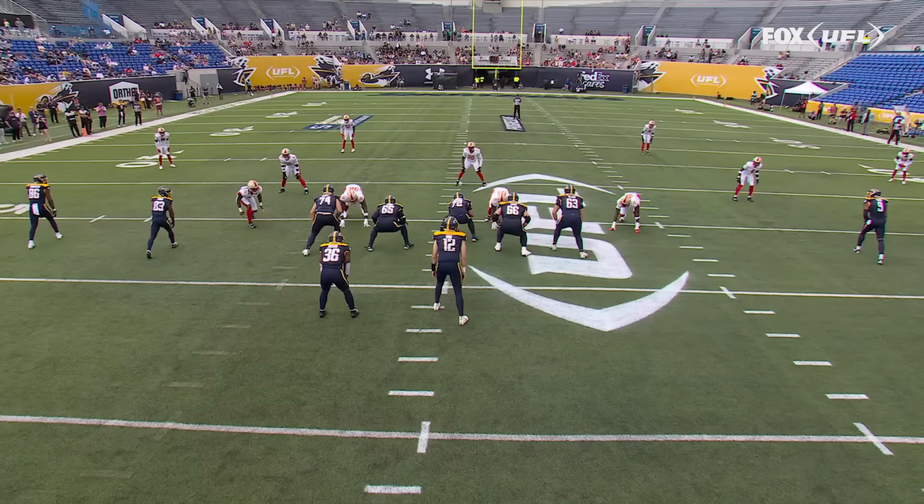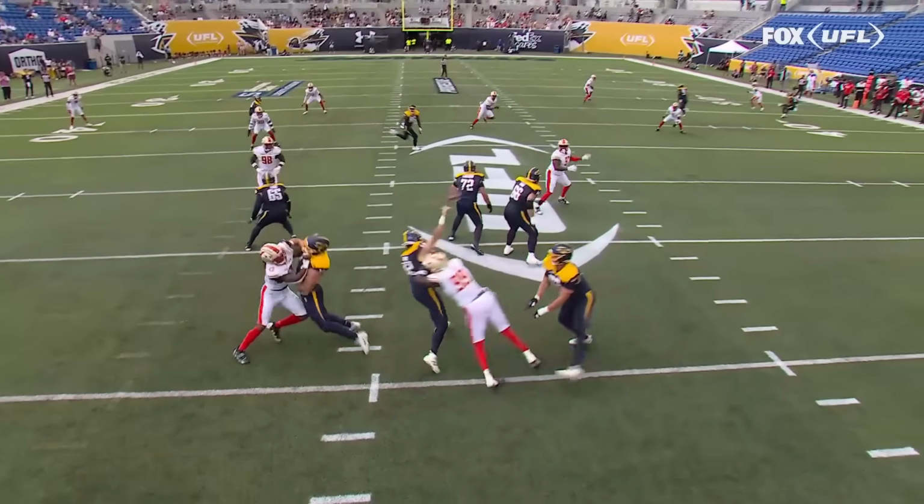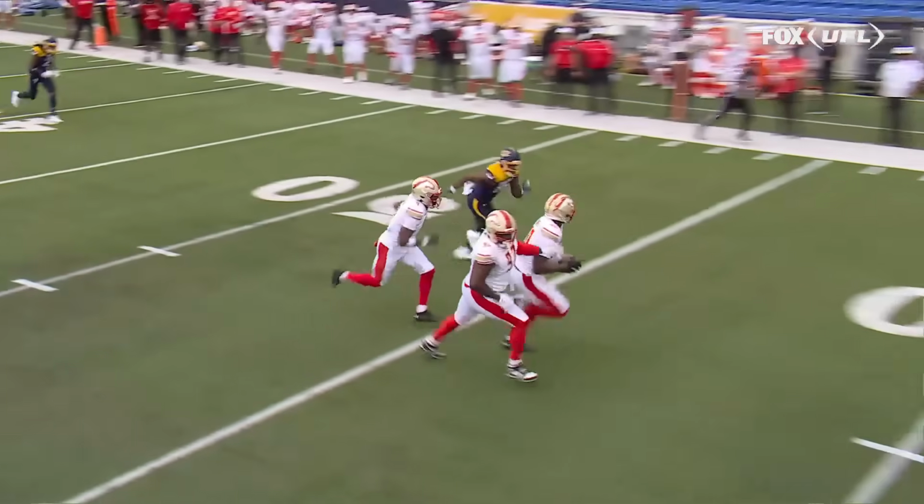You know, is there any sort of contact right there? Because remember, the hand can touch the face mask. It can't grab the face mask right there. You see, that contact was right as Wynn is trying to throw the ball.